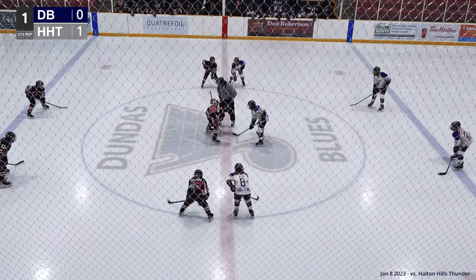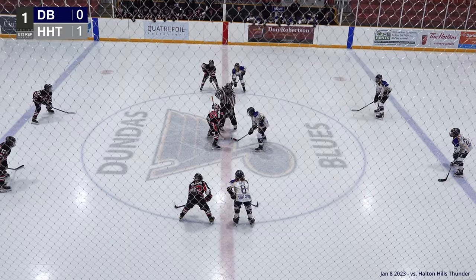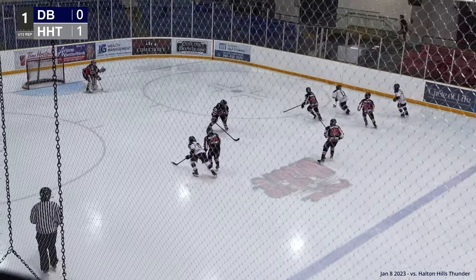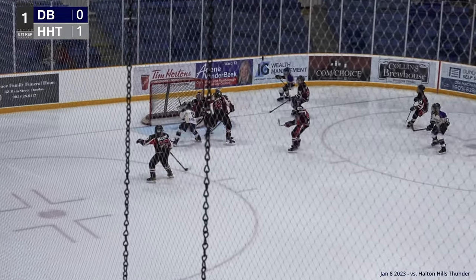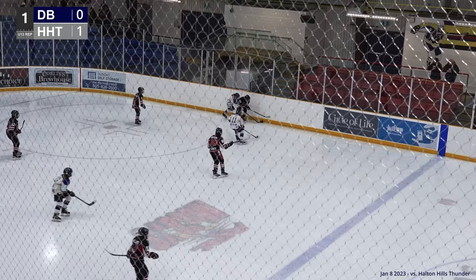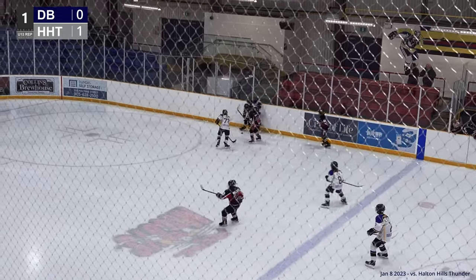We'll see if he tries his little chip forward play here. I bet he's going to get some action right away. Here we go. Yeah, look at that. Brandon right around. He's got the corner. He goes. He shoots. Stays low. Save. Kaner just misses the rebound, and Halton Hills is able to clear it.